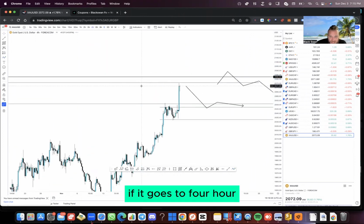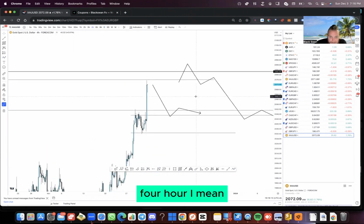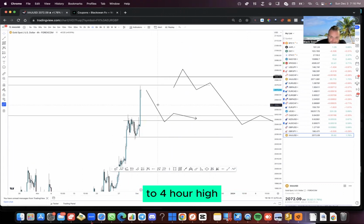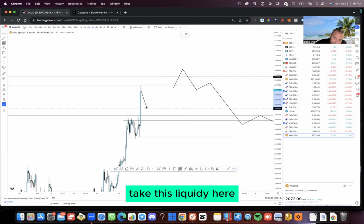If we go to the 4 hour, what have we got? 4 hour, I mean, 4 hours looking the same. It's showing the same structure as the daily. 4 hour low here, look, to 4 hour high. And again, what we're expecting is exactly the same thing. So yes, 4 hour candles aren't as strong, so we can wick up and take liquidity. But as long as we don't take this liquidity here and we pull back, oh, beautiful. Go time on buys, back to these highs here, beautiful.